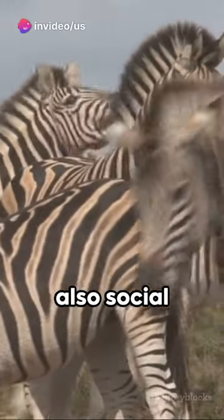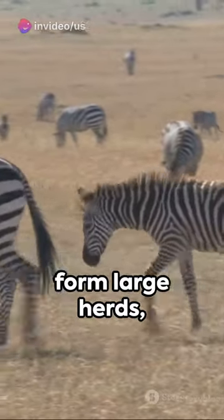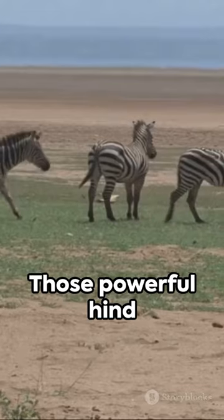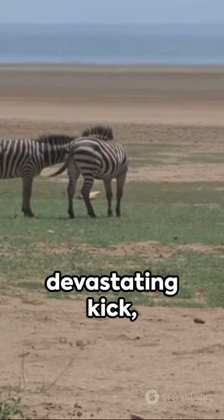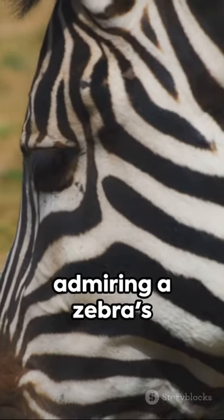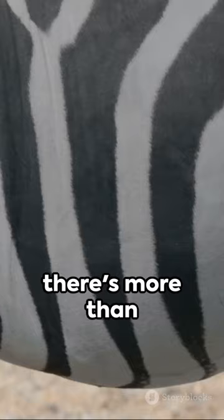Did you know they're also social butterflies? They form large herds, often mingling with other grazers. But don't let their gentle demeanor fool you. Those powerful hind legs can deliver a devastating kick, enough to fend off hungry predators. So next time you're admiring a zebra's stripes, remember there's more than meets the eye.